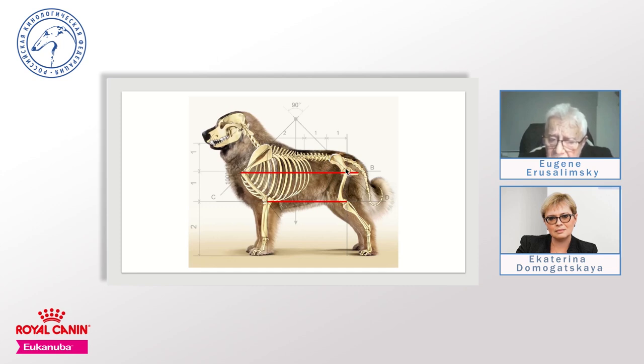Hip joint goes up so much, declining from the horizontal level, as well as the knee joint will go down the same distance down and the same distance up. So the mutual oscillation compensates oscillation of each other. That's why the spinal column is remaining level.